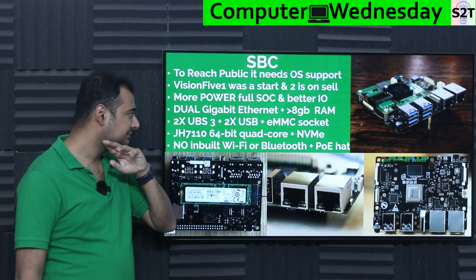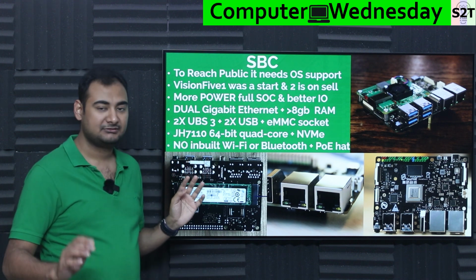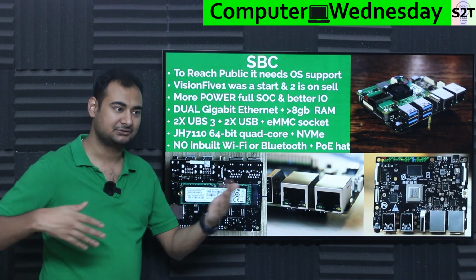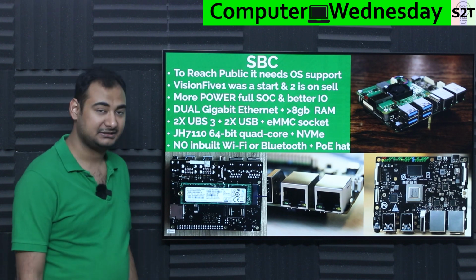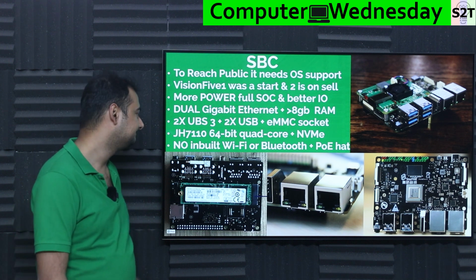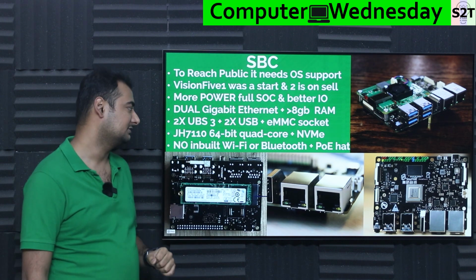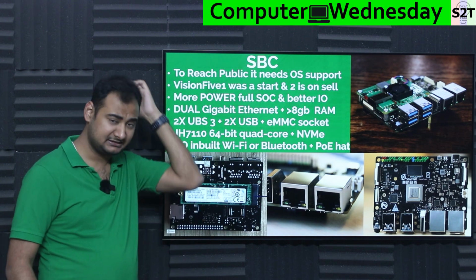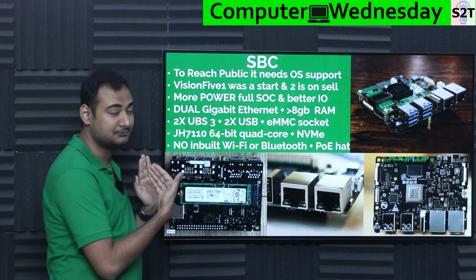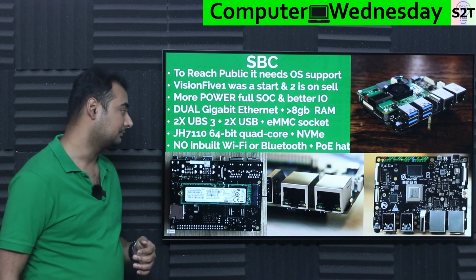They have up to 8 GB of RAM, which is good enough for today's time. 2 USB 3.0, 2 USB 2.0. Now be mindful, back in the day they had 4 USB 3.0, but I don't think the SoC actually has enough throughput to run all 4 at max capacity. So they removed it. eMMC sockets have been given, basically a better SD card that you can put in and forget about. The SoC is JH7110. It's a 64-bit quad-core CPU, and it does have NVMe support because, again, SATA SSDs have already fizzled out. So people are going to NVMe, and it has NVMe support natively. Be mindful, you can't directly boot from it at this point in time. They are working on it, and then it will be supported. Again, the hardware is there.